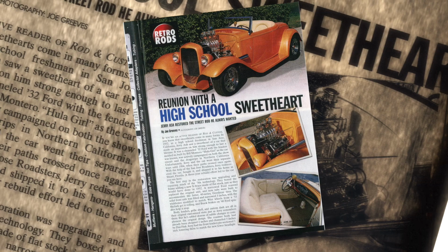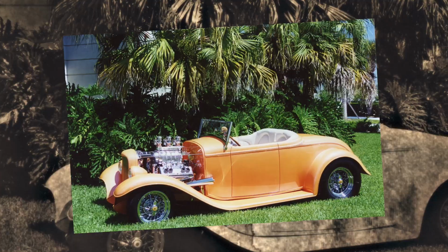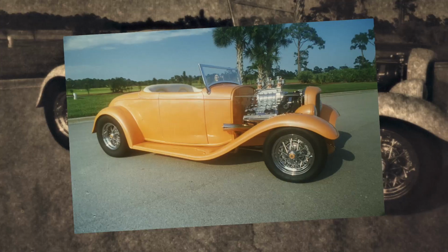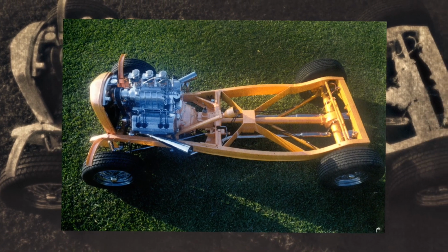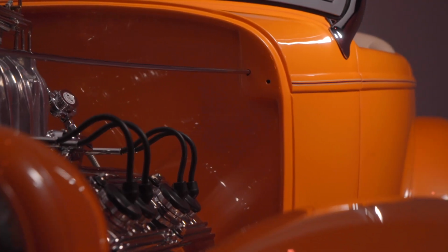Jerry Ash, who went to high school with the Monteros, hunted the car down and brought it back to Stuart, Florida in 1994. And that's where the rebirth of it started. The goal was to just restore it back to its previous glory. The full race engine was taken out of it. The Ardun-headed engine that is in it now was installed.